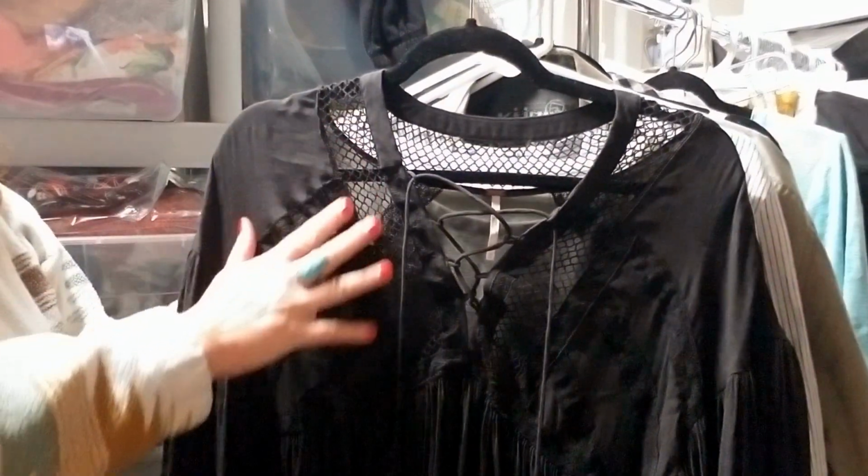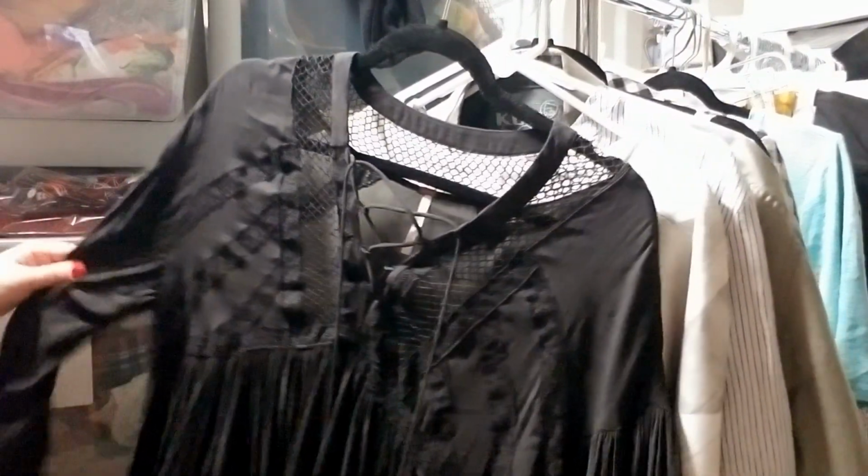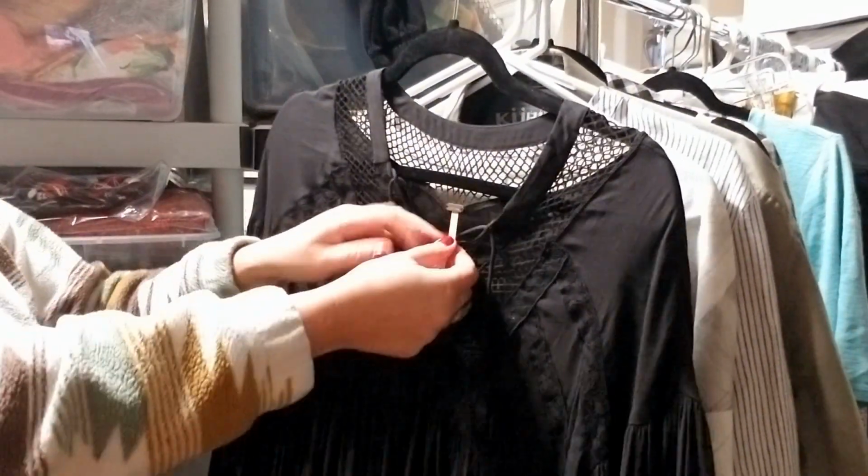Look at this. It's black. It's got all this fishnet. It's lace up, it's got lace details. It's a size extra small. There's the Free People bar tag.